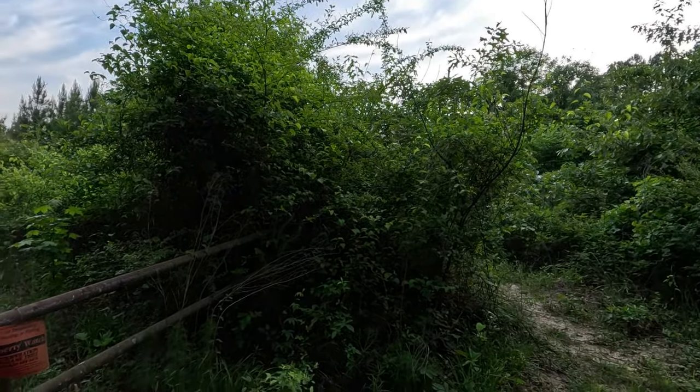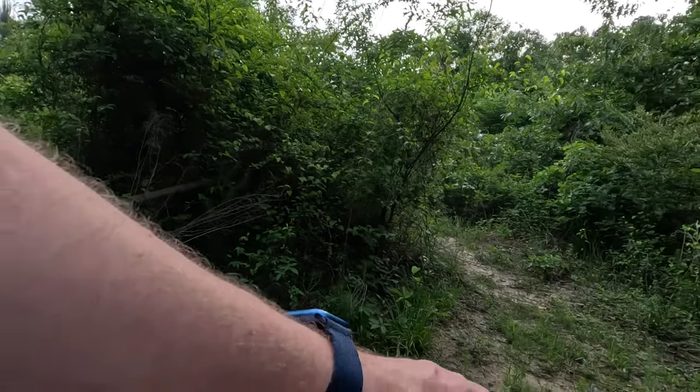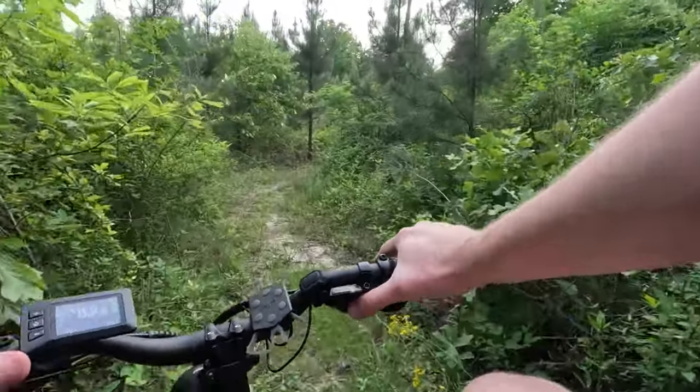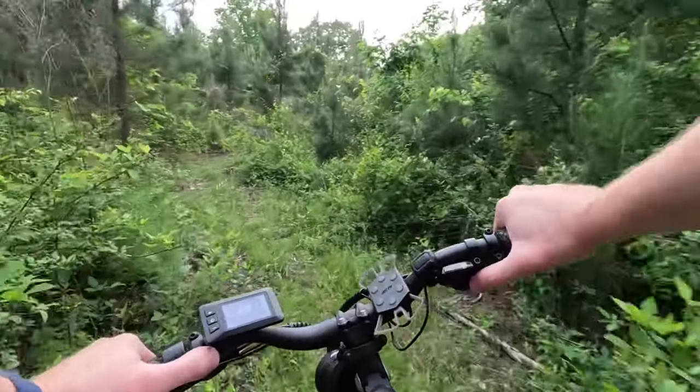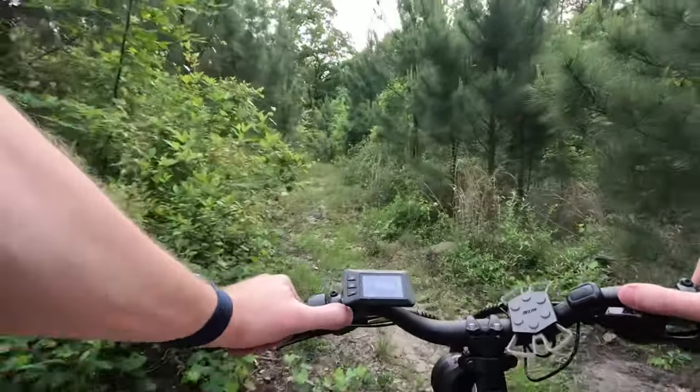No trespassing. Okay. So it does say DNR on there. Do see some ripe blackberries, so if we get hungry, we got a snack. Very important.